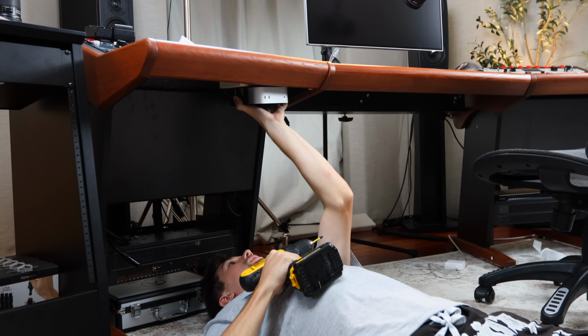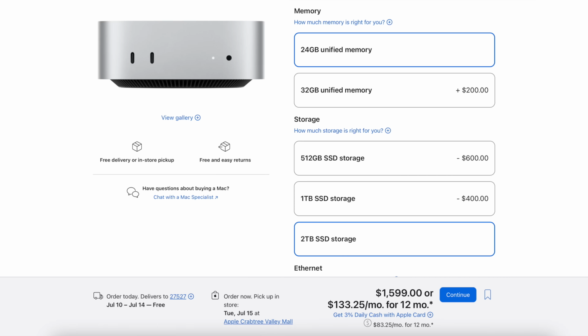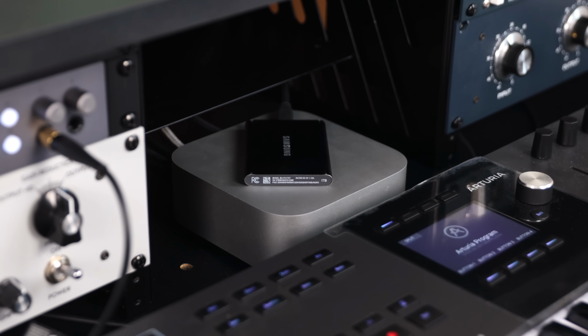I did purchase this for my main setup, so the 24GB of RAM and the 2TB of storage space it comes with does also come with a bit of a cost. But even 16GB of RAM and an external SSD would work really well for any setup.